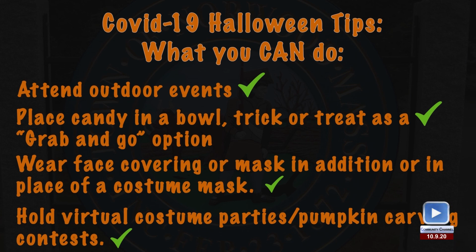Wear a face mask or face covering, and a costume mask is not a substitute for a face mask or face covering. To protect yourself and others, ensure you are wearing a protective face mask or covering instead of or in addition to a costume mask. Carry hand sanitizer and use it often, especially after coming in contact with frequently touched surfaces and before eating candy. Decorate your yard for others to enjoy from the car or while on a socially distant walk. Hold a virtual costume contest or pumpkin carving event.